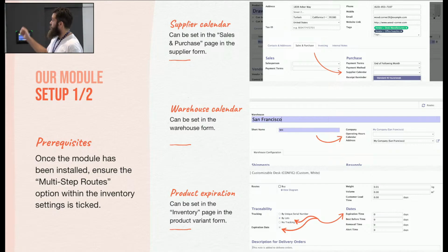Then you can define the working schedule of your warehouses. It's directly within the warehouse form. If you need to, you can create new working schedules on the fly. Then you have to define for a product how it expires. So you have to make it be tracked by lots with an expiration date and how many days after reception the expiration date is.